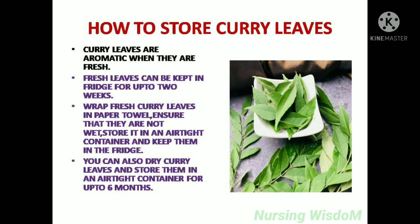How to store curry leaves? Curry leaves are aromatic when they are fresh. Fresh leaves can be kept in fridge for up to 2 weeks. Wrap fresh curry leaves in paper towel, ensure that they are not wet. Store it in an airtight container and keep them in the fridge. You can also dry curry leaves and store them in an airtight container for up to 6 months.